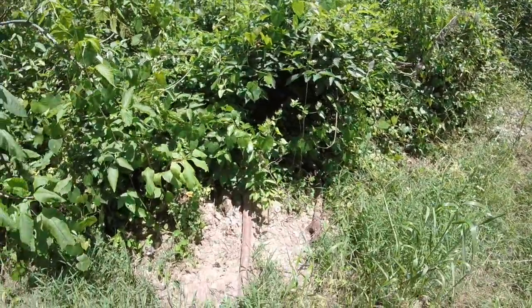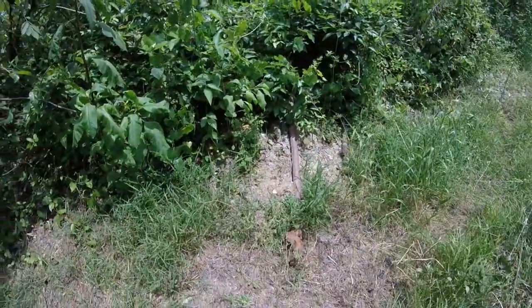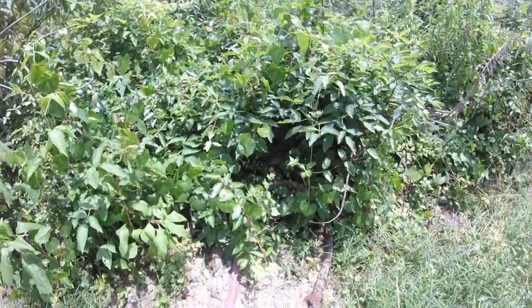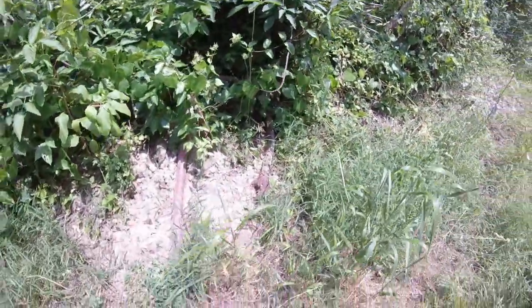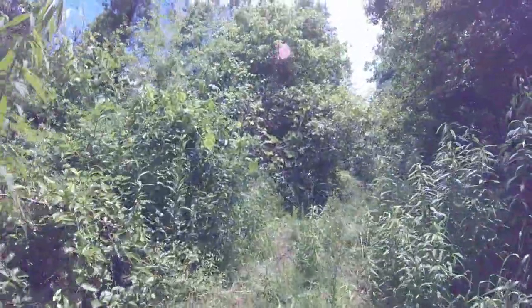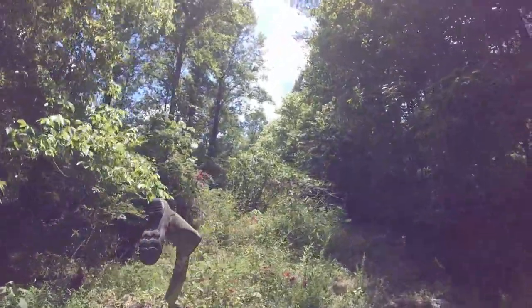That looks like the vacuum lines that go in between cars. Let me see if that was flexible. It is, so let's go on ahead and see what we can find. And we got a boot here.